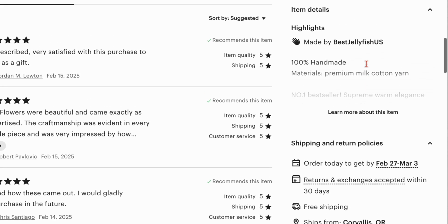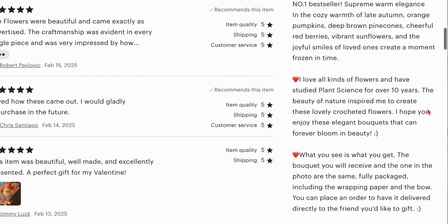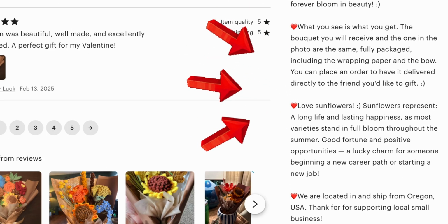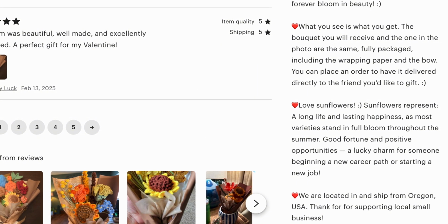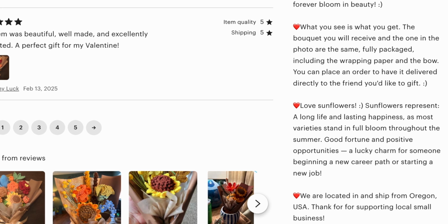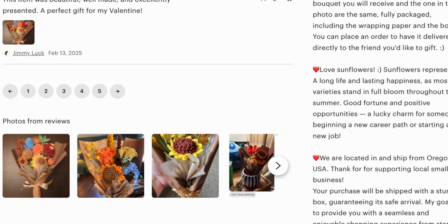So item details. Okay, so this is handmade premium milk cotton yarn. Okay, everything about her plant science that she studied. So what you see is what you get. Okay, the bouquet you will receive and the one in the photo are the same, fully packaged, including the wrapping paper and the bow. You can place your order to have it delivered directly to your friend for a gift. I love this.